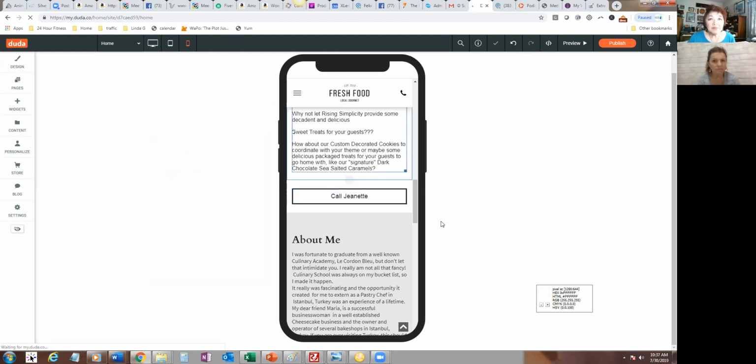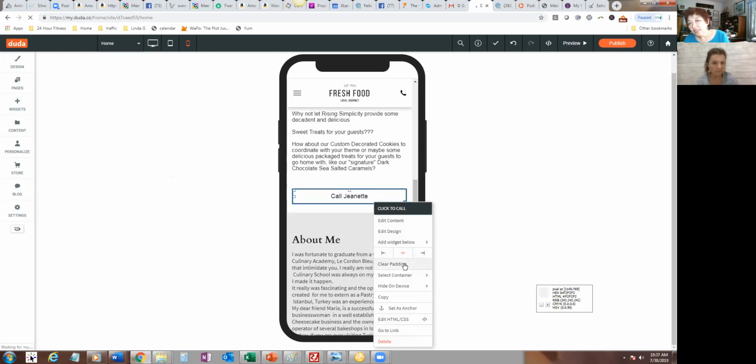Mm-hmm. A couple of things about Duda. One, because that click to call button doesn't make sense on a desktop because you can't hit the your monitor. Got it. Yeah. So what I want to do is I'm right clicking on that button, and you'll see there is an option for hide on device. Okay, so you would hide it on the computer, but yeah, I'm going to hide it on the tablet and hide it on the desktop. It shows up on the mobile. So then when I go back to the desktop, it won't show up.